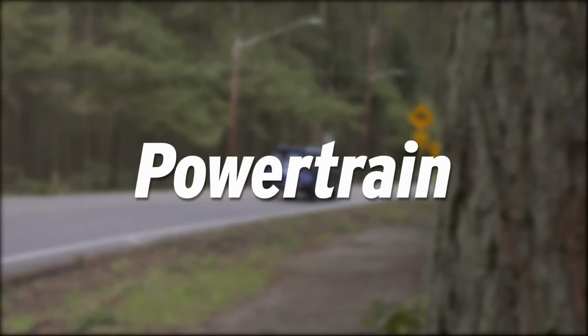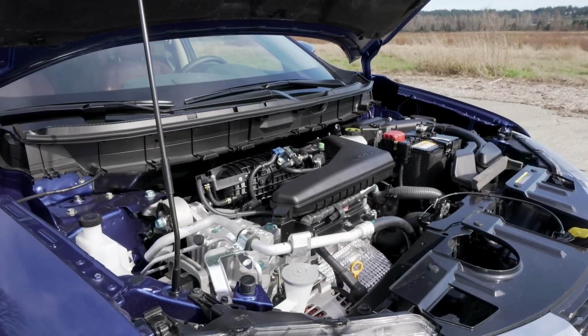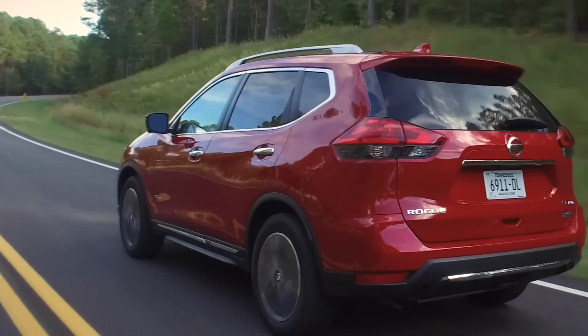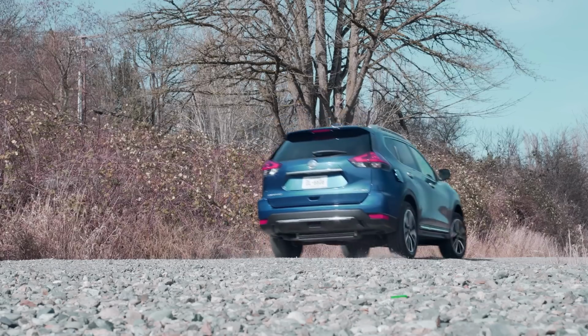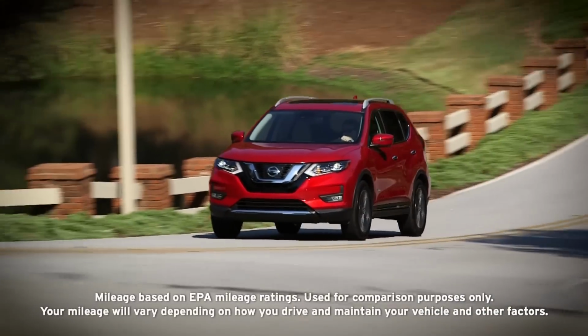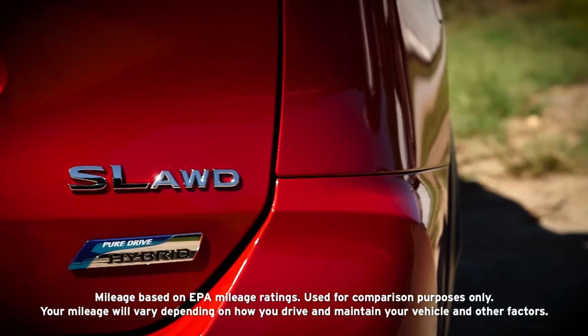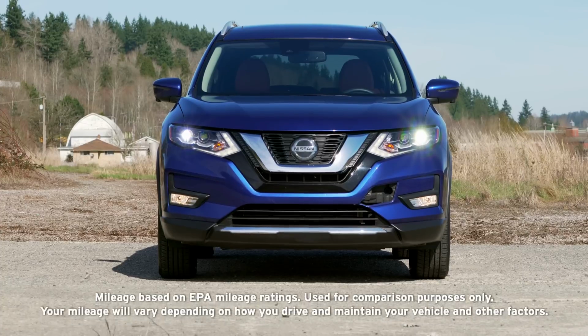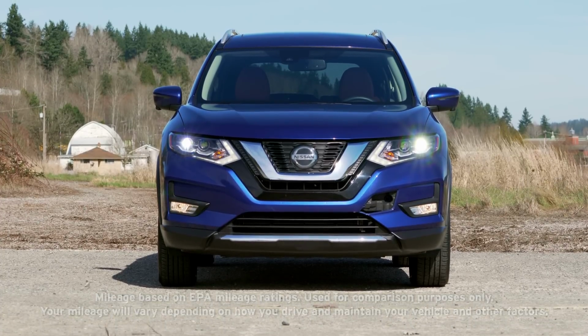The Rogue offers a choice of two engines, a 2.5-liter four-cylinder good for 170 horsepower, or a 176 horsepower hybrid unit. All-wheel drive is available in either configuration, and as you'd expect, the hybrid gets the best fuel economy. It delivers an EPA combined rating of 34 for front-wheel drive and 33 in all-wheel drive spec. For traditional models, the numbers are 29 for front-wheel drive and 27 for all-wheel drive.